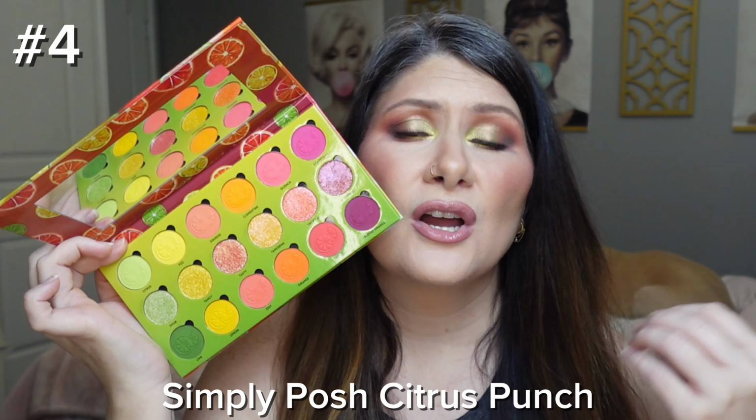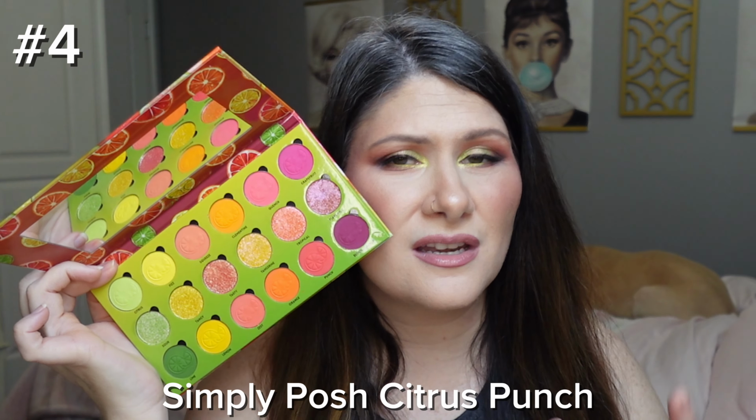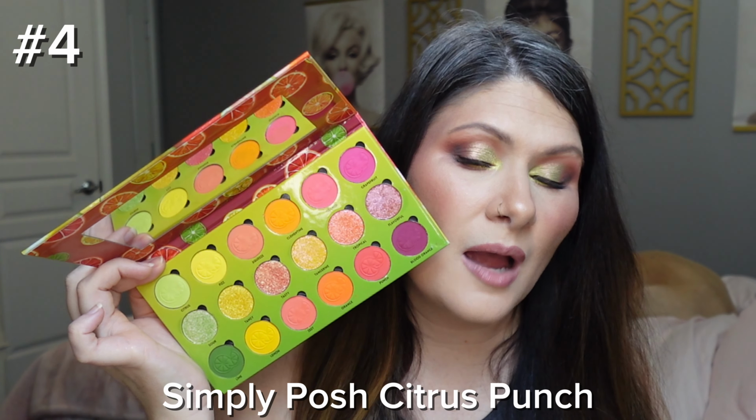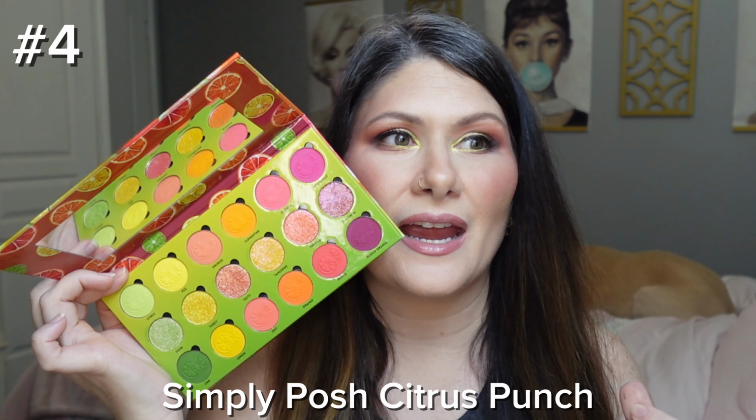If you love bright, punchy, almost neon shades, this is going to be the perfect palette for you. These aren't exactly neons. I will say these 2 right here do come off a little bit more neon in my skin tone, and I would say they probably would on a deeper skin tone as well, but they don't perform like a neon. They perform more like a pastel shade, so definitely more of an accent. I wouldn't use them to blend out or anything like that, but I love the color combination in here.